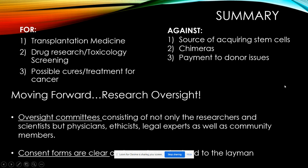So in summary, there are reasons for and against stem cell research, as with any controversial topic. There are sides for and against. Moving forward, I believe that research oversight will be key.